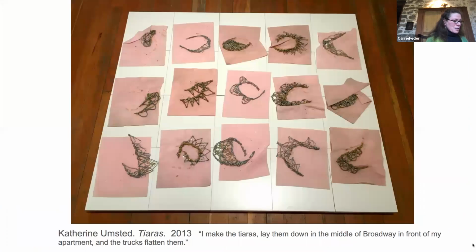Next, please. To me, this is one of the funniest and most poignant pieces in the show. By Catherine Umstead, tiaras, little princess tiaras on pink pieces of felt. I make the tiaras, lay them down in the middle of Broadway in front of my apartment, and the trucks flatten them. It's funny, but it's sad, and it speaks to sort of aspirations and expectations for young women, very succinctly manifested in this piece.